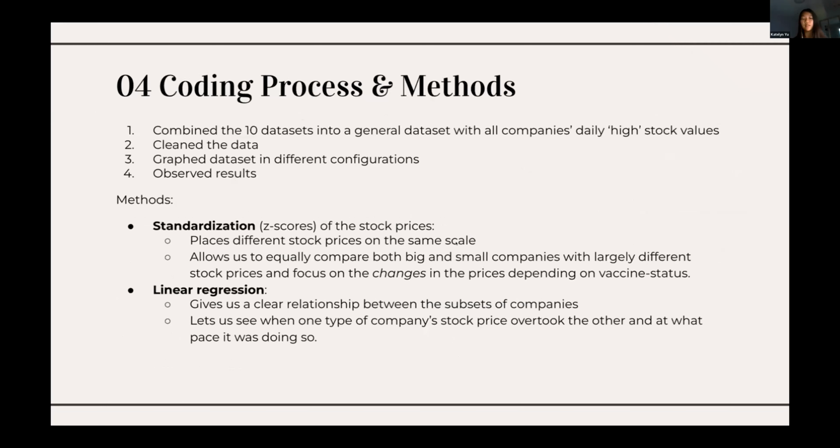Our coding process was mainly split into 2 main parts. The first one was manipulating the data, and the second one was graphing the data. For the manipulation and general cleaning of the data, we first used Python to combine all of them into one master data set. We cleaned the data of symbols such as dollar signs and commas and also null values. Later, we also used Python to standardize the data. We also used Seaborn and Matplotlib to graph our data, which are included later in this presentation.